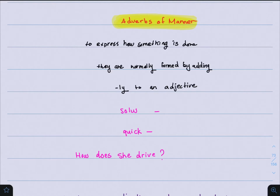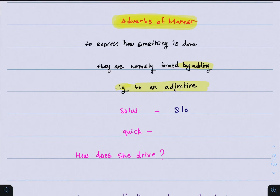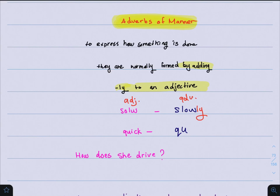Adverbs of manner tell you how something is done, and the formation is normally by adding ly to the adjective. Okay, let's see here. So here I have the word slow. This is an adjective, so the adverb will be slowly. So this is the adjective and this is the adverb of manner. Quick, okay, this is the adjective again, and the adverb is formed by adding ly to the adjective, so it will be quickly.